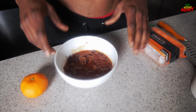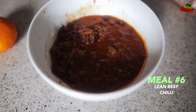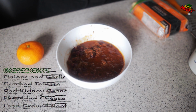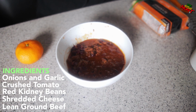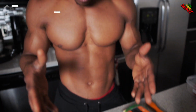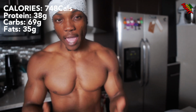The next thing I'm going to talk about is my final meal. This is basically just a lean beef chili. So there's red kidney beans in there, there's crushed tomatoes, lean beef. It's rich in protein, so plant protein from the red kidney beans, and meat protein from the regular meat right there. So this is one of the alternatives that I would have for supper, just because it's rich in protein.